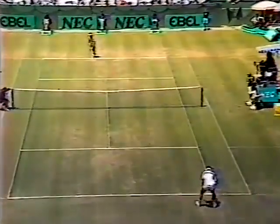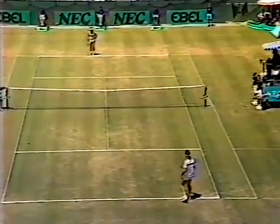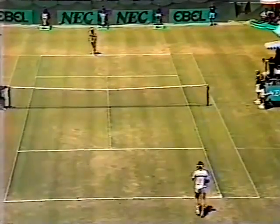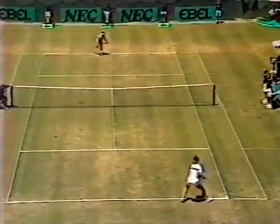So Pernfors to serve, leading one love. What a great start for Sweden. Yes, and it wasn't as if Cash played a poor game. Missed a couple of first serves, but it was those great returns.